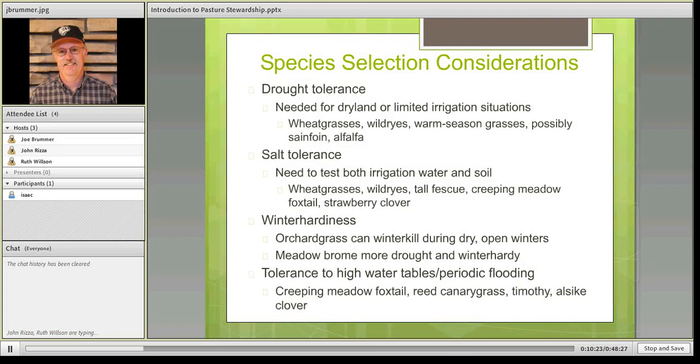Alfalfa is one of those really highly adaptable species. We put lots of water on it, and we grow lots of tons of hay, but it came from an area of the world where it had to survive severe droughts, and so it's very adaptable to dryland type conditions.